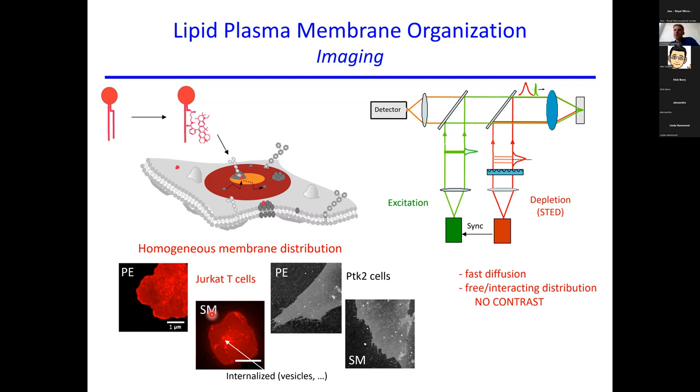And there are two reasons why we don't see any heterogeneities or nanodomains or something like this. Well, first of all, these things are fast diffusing, yeah? So everything is highly dynamic. And we raster scan the surface. Maybe our spatial temporal resolution is not good enough.